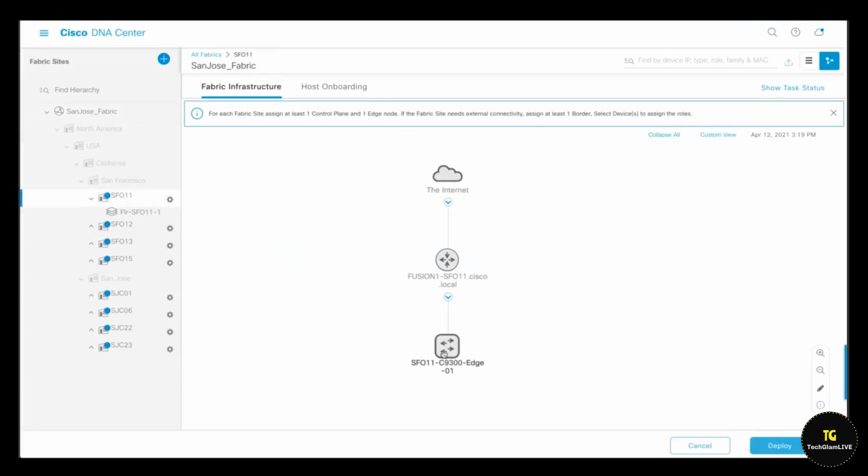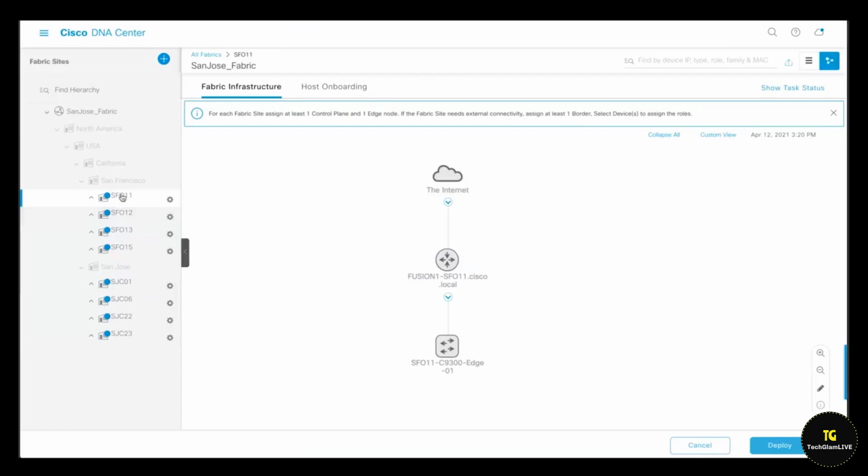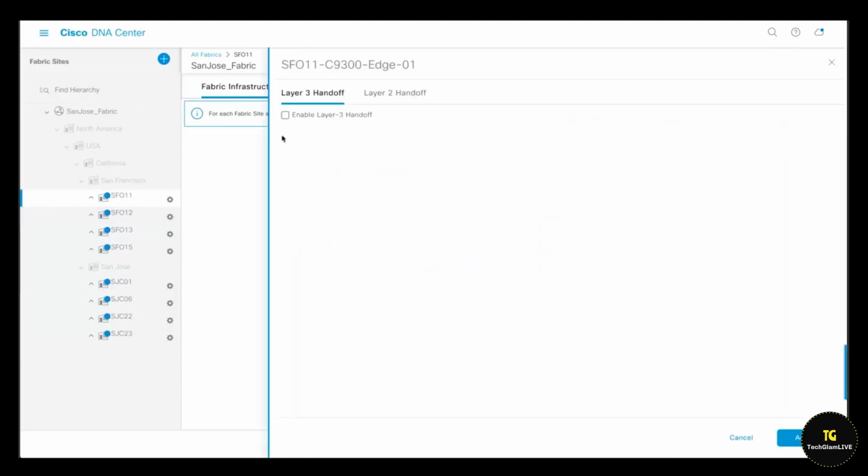So the first thing we're going to do is go in here to our device, and we're going to say, you know what, we want to assign fabric roles to this particular device. And all right, so we can go ahead in here. And now we see what we wanted to see. First, we can define that we want this device to be part of our border, or we want this device to be our border.